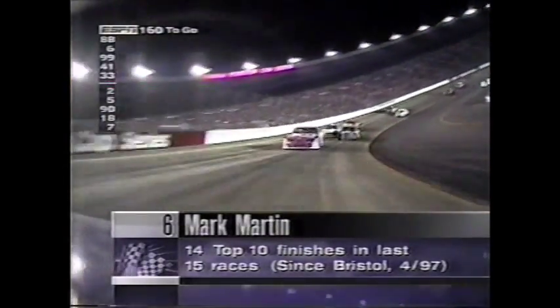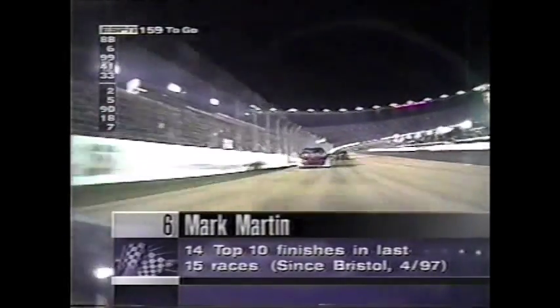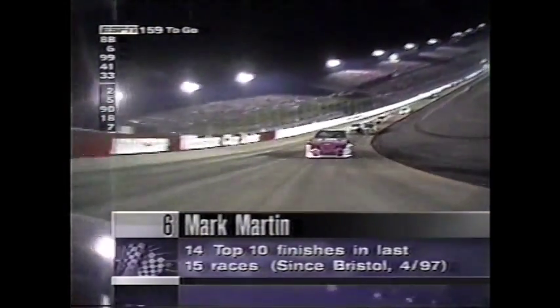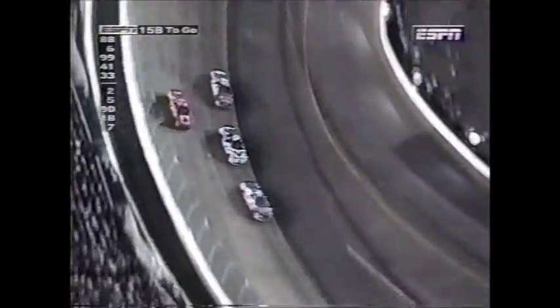Mark Martin has 14 top 10 finishes in the last 15 races. That's since we raced here in April. Wow. That's why he's second in the points. Yep. Could be first after tonight. If points were awarded right now, Mark Martin would have an 11-point edge on Jeff Gordon and be in the points lead, and Dale Jarrett would gain 104 points and be 176 out of the lead.